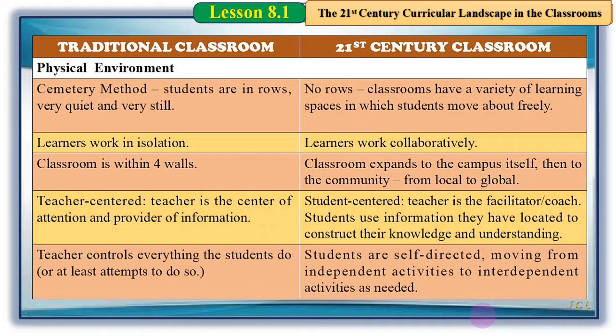But in a 21st century classroom, the physical environment has no rows. Classrooms have a variety of learning spaces in which students move about freely. Learners work collaboratively. The classroom expands to the campus itself, then to the community, from local to global. Also, it is a student-centered classroom wherein the teacher is the facilitator or coach. Students use information they have located to construct their knowledge and understanding. It is a classroom wherein students are self-directed, moving from independent activities to interdependent activities as needed.